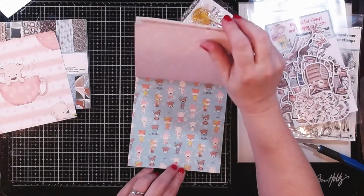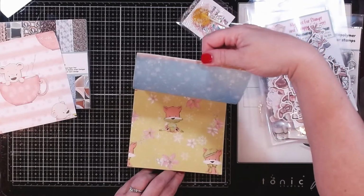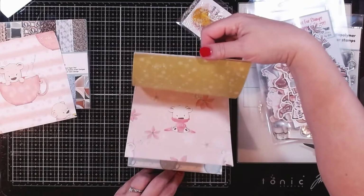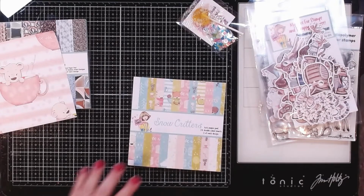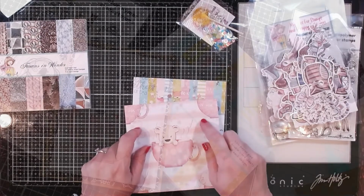Some of these to me look almost like a baby's room. So if you've got someone who has recently or is going to be having a baby soon, some of these papers would be perfect, especially for a baby that is born in the winter or fall times. I think that is going to be super cute. So I'm going to go ahead and get started making my first card.